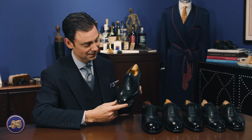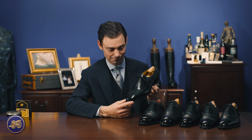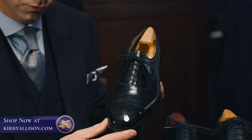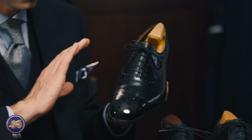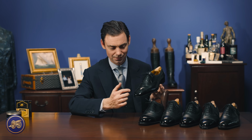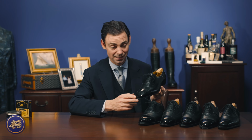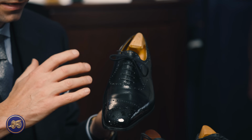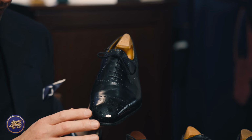And that is these George Cleverley Seamless Wholecut Mock Semi-Brogue. Now that is a mouthful, and this is a very unique pair of shoes because it is actually made from a single piece of leather. There's not a seam anywhere on this shoe. Now the broguing, right, that you see on the upper is meant to imitate the lines of a pattern, but is simply stamped into that same piece of leather.